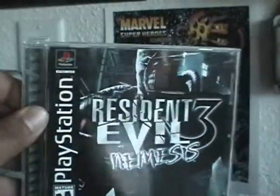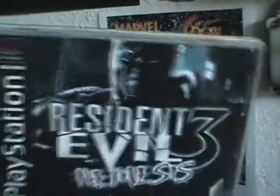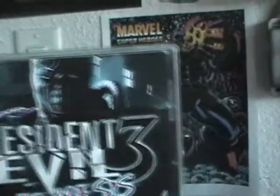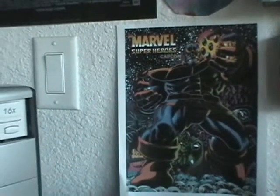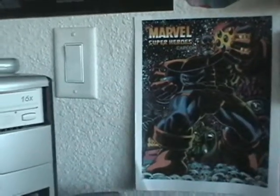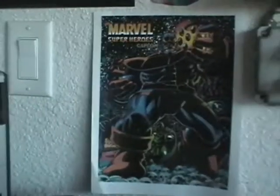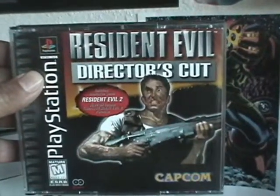I got these ones today, the Resident Evil 2 and 3. And I guess I also have number 1 somewhere here. Yes, I do. Oops, sorry. Oh yeah, I found it. Resident Evil Director's Cut. Pretty good shape too. Looks like new. Awesome find.